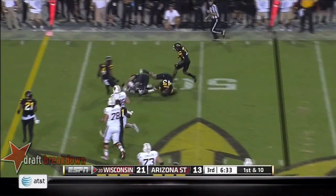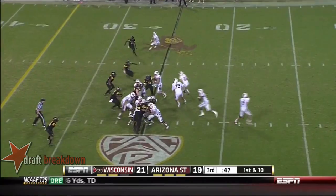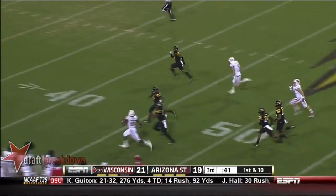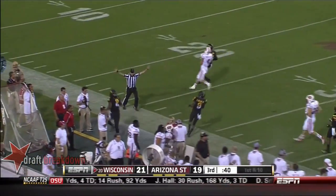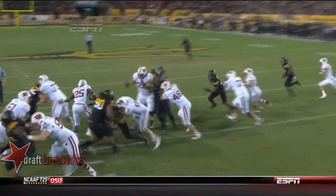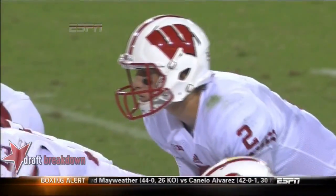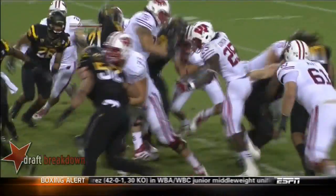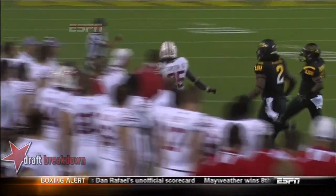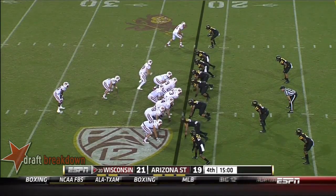Gordon cutting it back into Arizona State territory. They'll keep it on the ground here with Gordon. He breaks a tackle. Another one. And Gordon taking off again. How about this kid? Sophomore from Kenosha, Wisconsin. 35 yards. Well, he gets in the hole, and then on the second level right there is a great move, and he just left Irabor in the dust. He's got 179 rushing yards, averaging 18 yards a carry tonight.